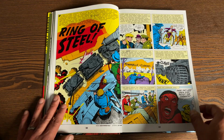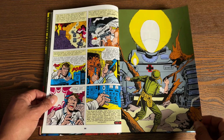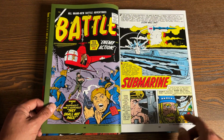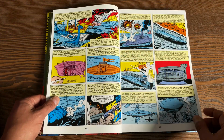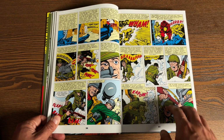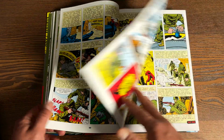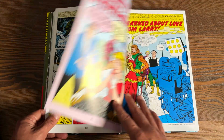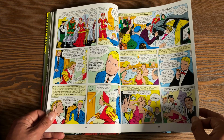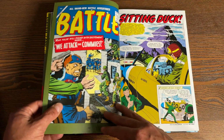Okay, so one thing you're going to notice here is with the War comics and the Love comics is that the color restoration is amazing on the book, on the actual issues. They're beautifully restored. Much like the Golden Age books, there's a lot of time and love that go into making these books. Now, the other thing you're going to notice, if you're a purist, of course, is the kind of modernization colors to the covers. Just the covers, not the internal artwork.